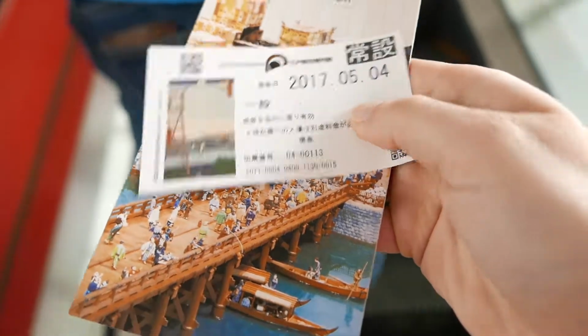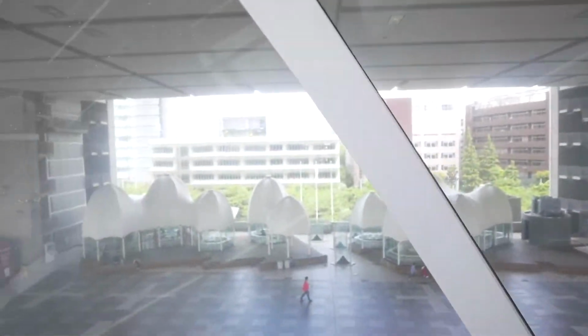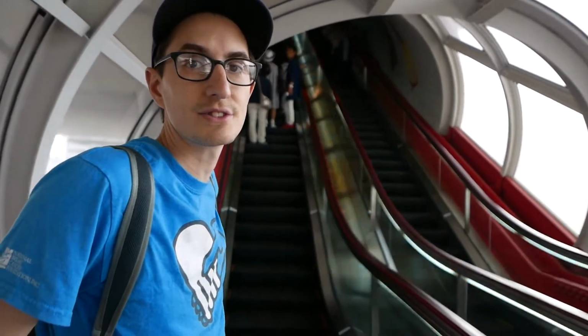So we just got our tickets. They were 600 yen each for an adult ticket, but it only includes the permanent collection. The special exhibition was double, extra. We're just gonna do the regular exhibition. So we came from down there on the 3rd floor, and now we are taking this long escalator up to the 6th floor.